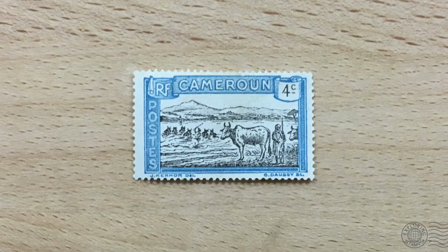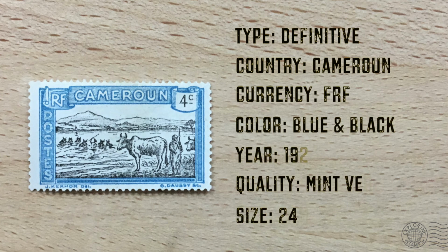The main image depicts farmers leading their cattle across a river with a mountainous backdrop. Notice that there is no cancellation or postmark. This stamp must have never been used and is in mint condition. Looking it up online, this stamp was issued back in 1925.